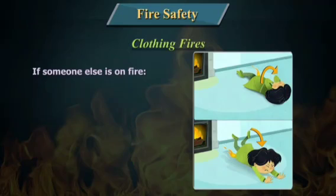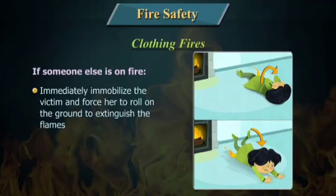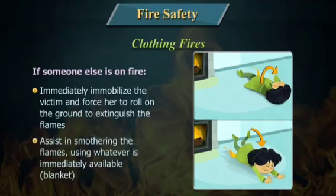If someone else is on fire, immediately immobilize the victim and force her to roll on the ground to extinguish the flames. Assist in smothering the flames using whatever is immediately available. Example, blanket.